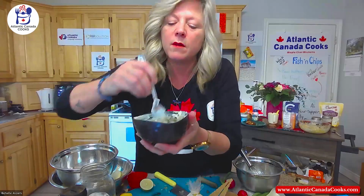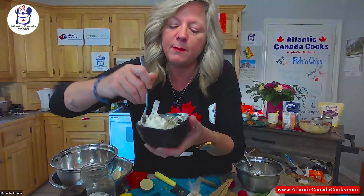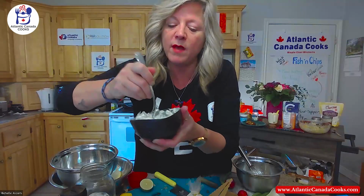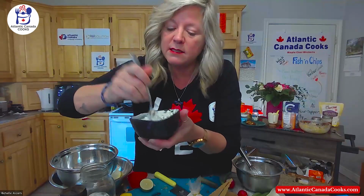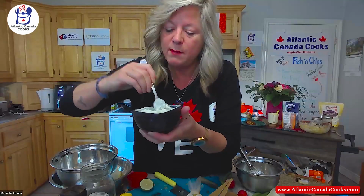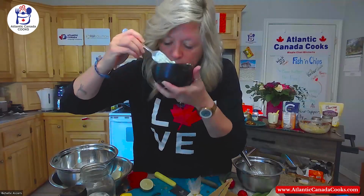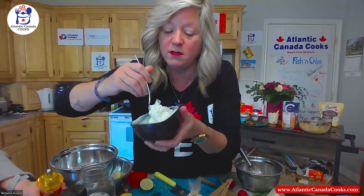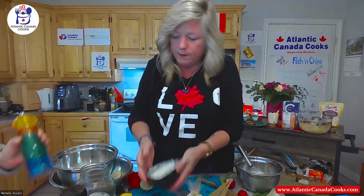There we go. So now I have a good mayonnaise to pickle ratio in here. And I love these little bowls I have. They're made by local artisans. It makes me feel good when I'm using the bowls that I know people before have made. That smells good. So there is our homemade tartar sauce. We're going to put that recipe.